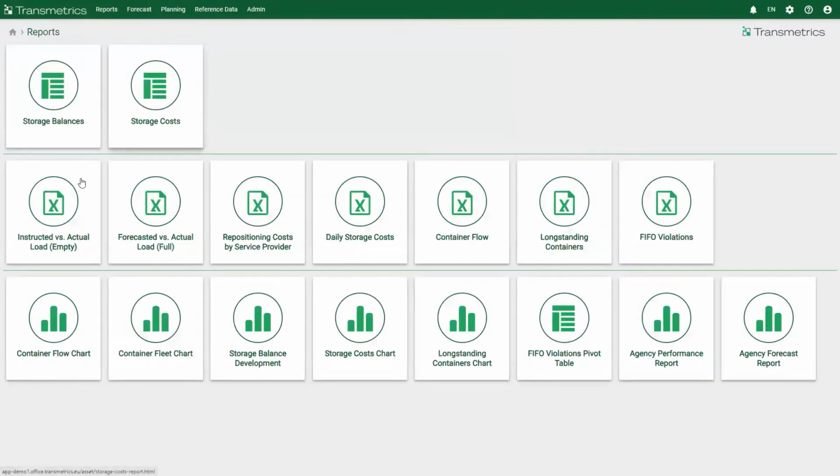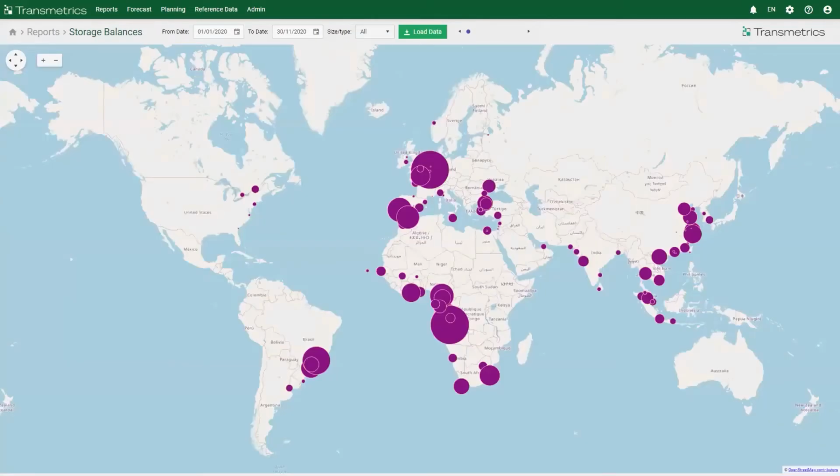This section includes several reports, for example, historical and future predicted, that can help the planning team monitor the activities of local agents and take corrective actions where needed. To source data for these reports, Transmetrics utilizes data cleansing and enrichment to boost the quality of the data. It is a crucial step to establish effective data analytics in your organization.